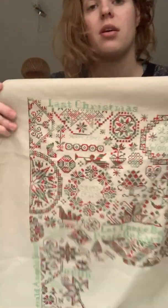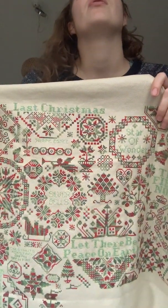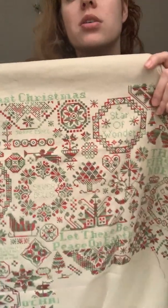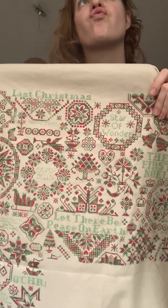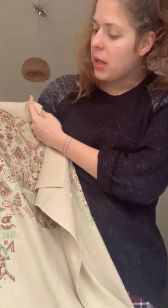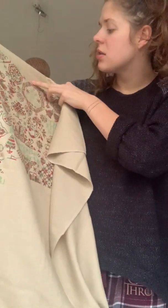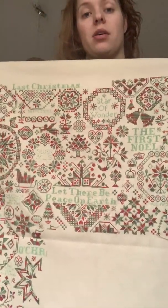The only thing I have to go back to at the top is that I changed the text. It actually says, O come all ye faithful, and I changed it into Last Christmas, but I gave you my heart does not fit here. So I think I'm gonna stitch either a little motif, something small, like part of a heart, or I'm actually gonna stitch the year.